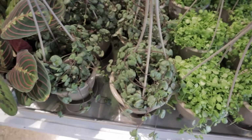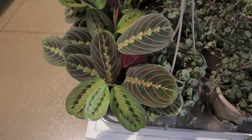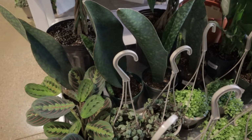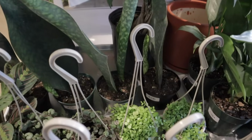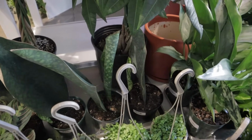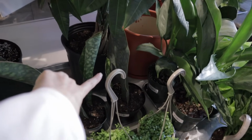Really, really healthy, lovely plants. And some more marantas. And then back here are some whale fin sansevierias. It's my personal favorite type of snake plant. And they are $38. And some of them have multiple plants in them. This one has a cute little pup coming out.